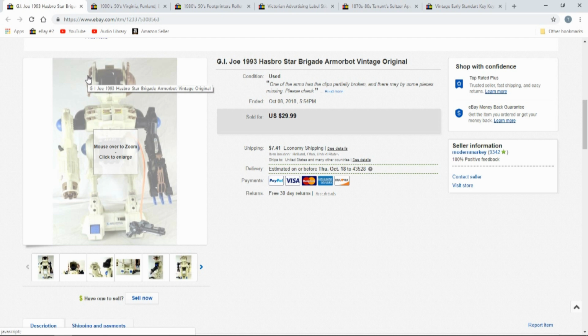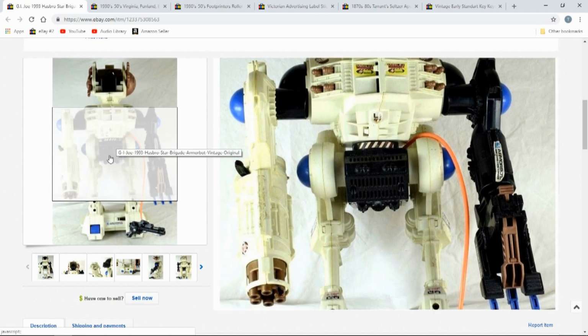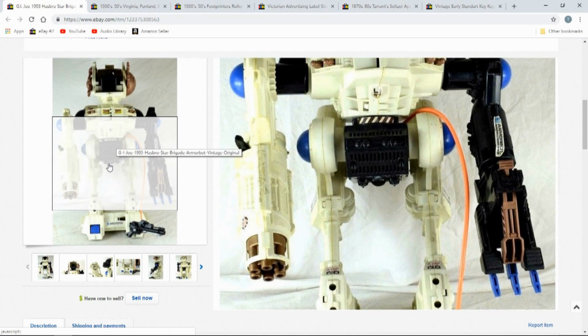This is Toys and Hobbies, Action Figures, and then Military and Adventure. This is vintage G.I. Joe. I showed this one in a haul. I made like, I don't know, a couple hundred, like $300 or $400 off of this purchase for like 15 or 20 bucks.